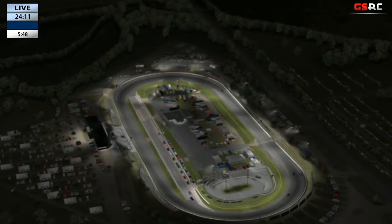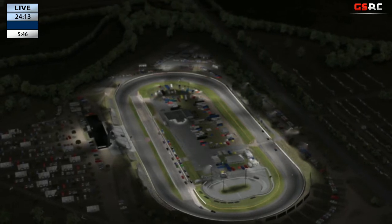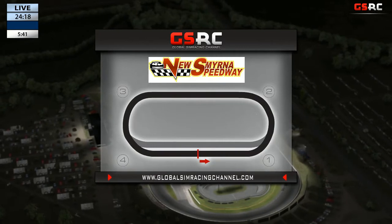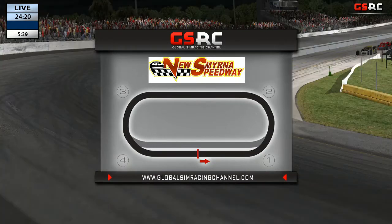Fortunately for me and for all of you, we have sitting with me in the booth tonight someone with plenty of experience and knowledge of this track and these cars. Sean, I'm so glad to have you with me tonight. What can you tell us about New Smyrna Raceway and these modifieds?